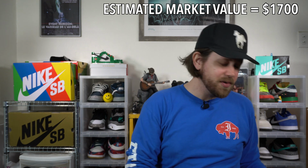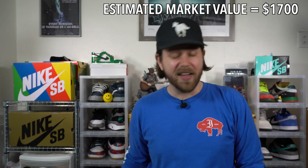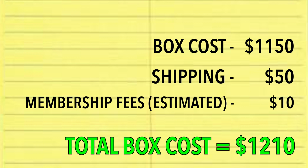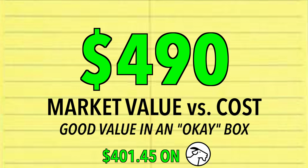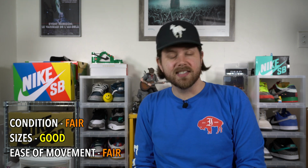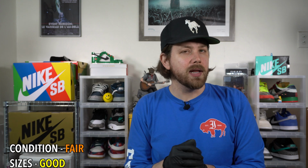It's not very often we get a quality over quantity box. I think the value on those Air Force 1s is gonna be really high, but let's look at the numbers and see what it says. Right away, I can tell you that the sizes on this box are gonna be great because these are all very good sizes for the models that we have. I think the value is pretty good. I don't think it's outstanding or crazy or anything, but I think it's pretty good.